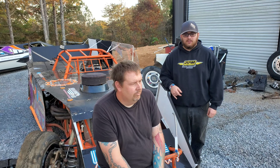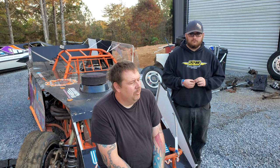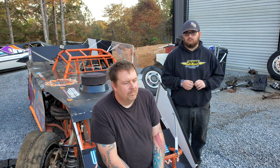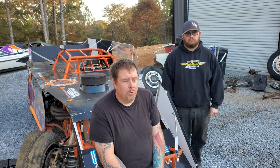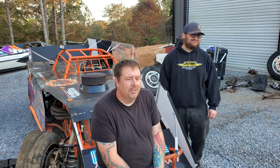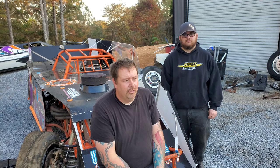Off-season stuff. We don't really have a whole lot to do to the car over this off-season besides nuts and bolts and stuff. Replace the body. So, off-season videos will probably be us working on those 600 cars that you see in the garage. Just something to do and something we enjoy that's not just racing, because there are a lot of other things we like to do, and some of that stuff we'd like to share with you.